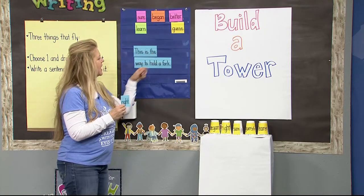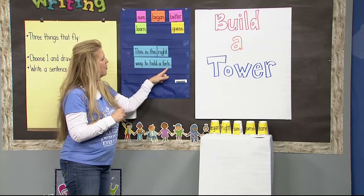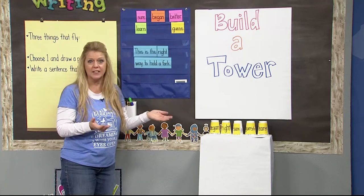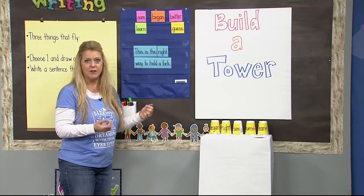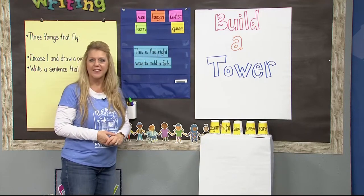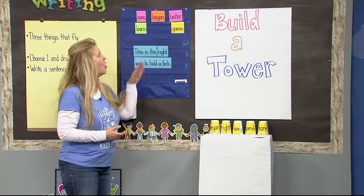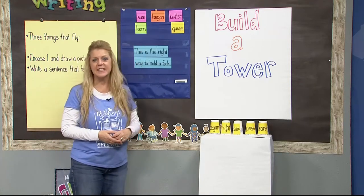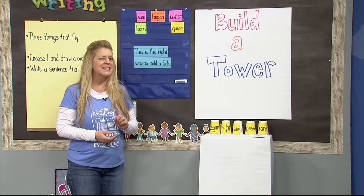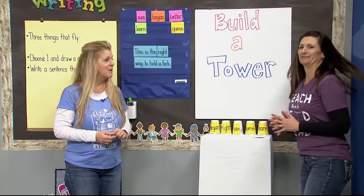All right, let's look at a sentence and see how it might look. This is the right way to hold a fork. Now, in this sentence, it's not talking about directions, it's talking about correct or not correct, right? So this is the right way to hold a fork. Good. So now you can see how all of these words fit into sentences, and you can practice making some sentences on your own. But today, I'm going to ask Mrs. Nix to come because I have a new game that we're going to play.